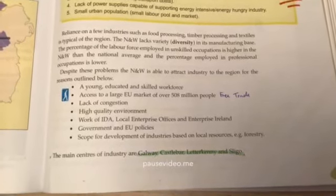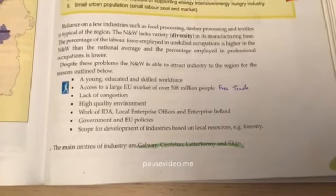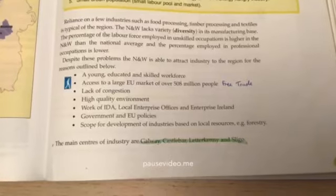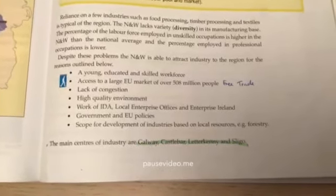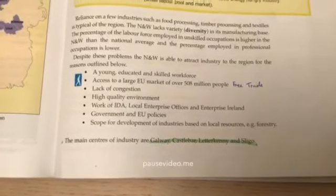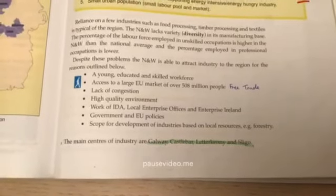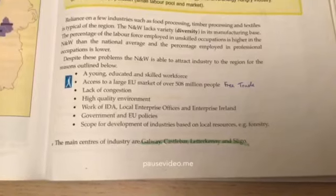Even though they're still able to attract industry up there because they do have a young, educated and skilled workforce, and they've access to a large EU market. There's over 500 million people in the EU, and with being one of the 27 member states, we've free trade, so there's no tariffs on their products. Also, lack of congestion. They don't have the problems like the M50 and Port Tunnel that we have here in Dublin. There's a high quality environment there as well.